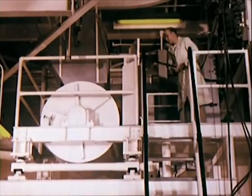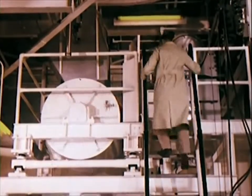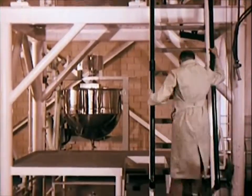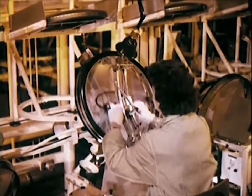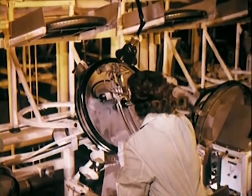Before being applied to the tube face, each phosphor color is mixed in its own room, where color and brightness can be matched down to a wavelength. The resulting mixture is then photosensitized and taken to the screen room. Application of the color phosphor dots is a precision operation requiring microscopic inspection.